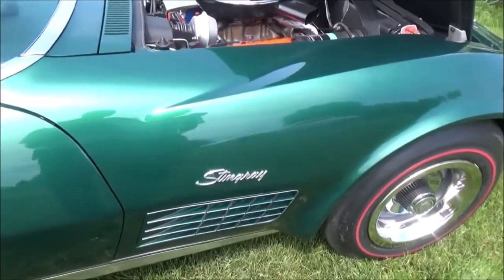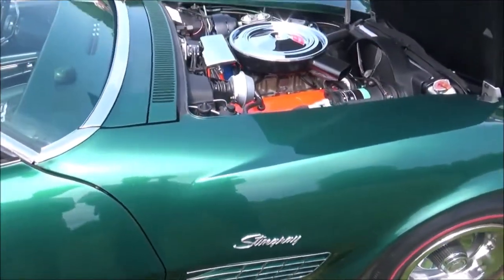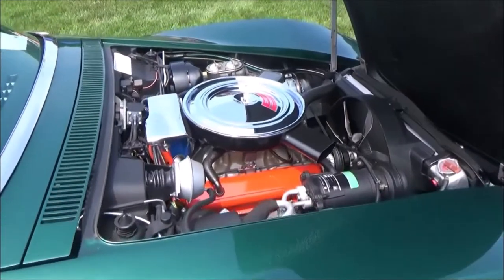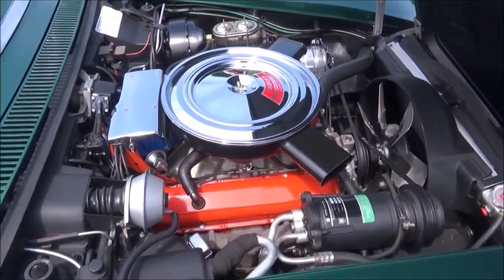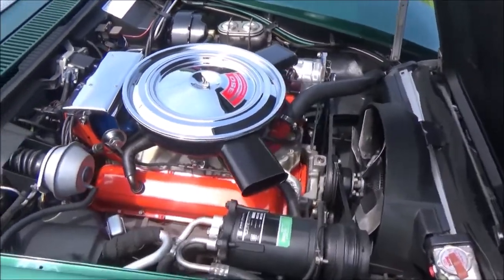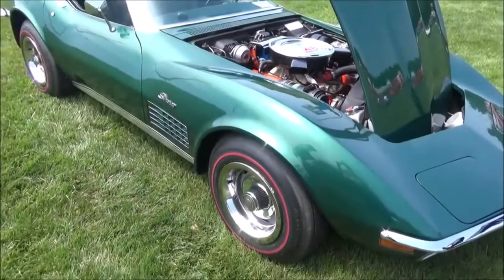What's the difference between a regular Corvette and a Stingray? Well, the Stingray name came back in '68, and then they dropped it later on, somewhere around '74 or '75. They brought it back now, haven't they? Yeah, they brought it back. It's a nice car.